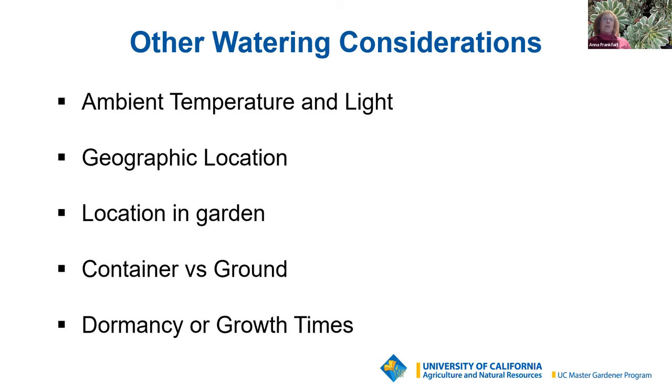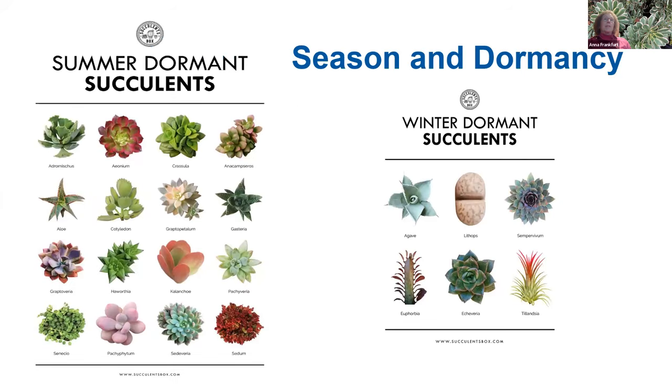And this will bring us to the fact that succulents actually have a season. There are summer dormant succulents that bloom in the winter, which is really wonderful, and then winter dormant succulents, which then bloom in the summer. When selecting plants, you want both winter and summer growers to have plants you can enjoy all year round.